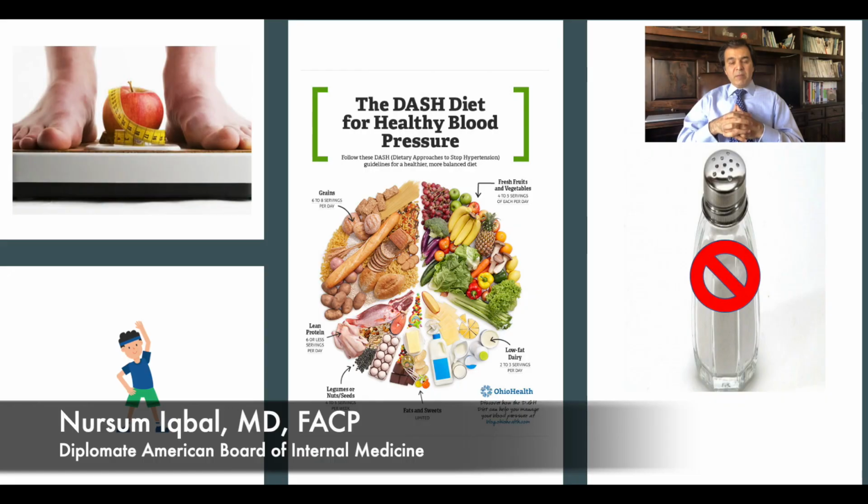and you lose weight because of activity and lifestyle modifications. Sodium restriction is another very important measure for controlling high blood pressure. And most of you have heard about DASH diet. DASH diet means dietary approaches to stop hypertension.